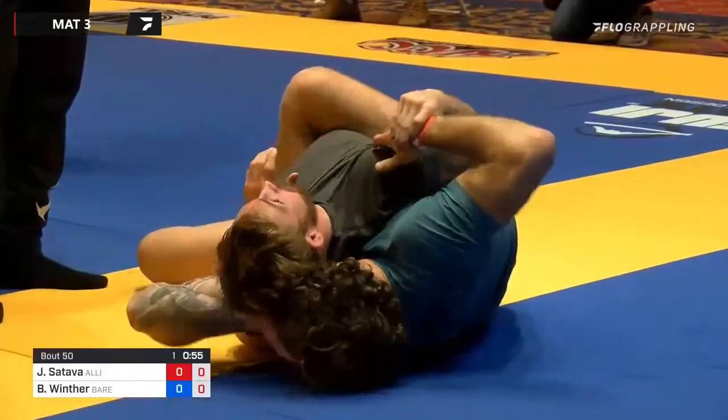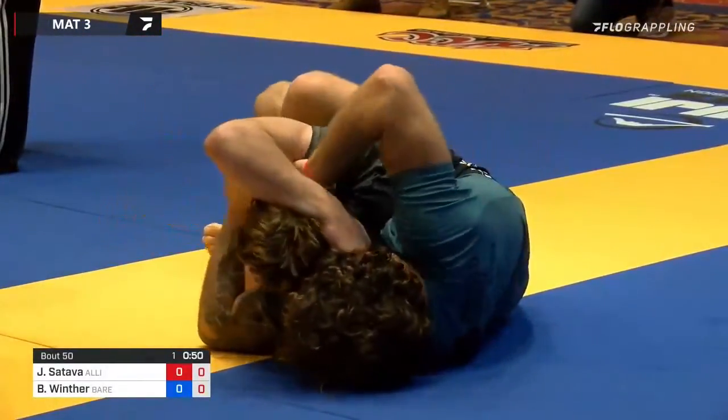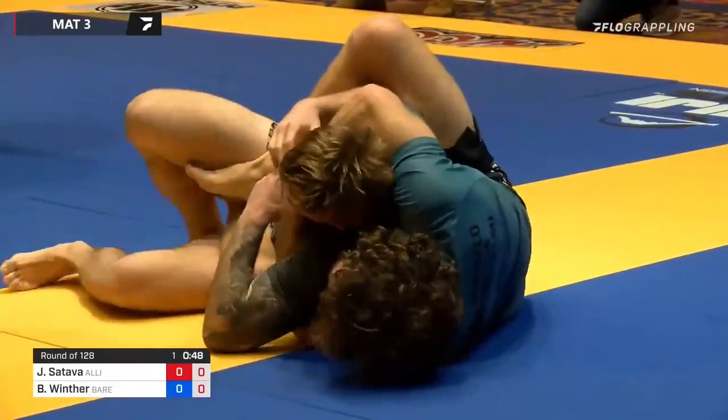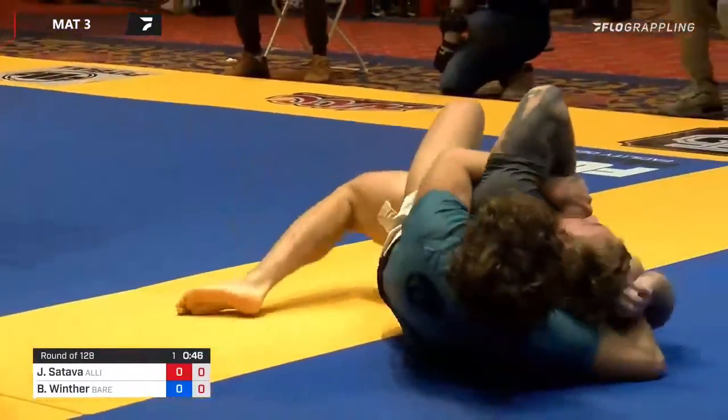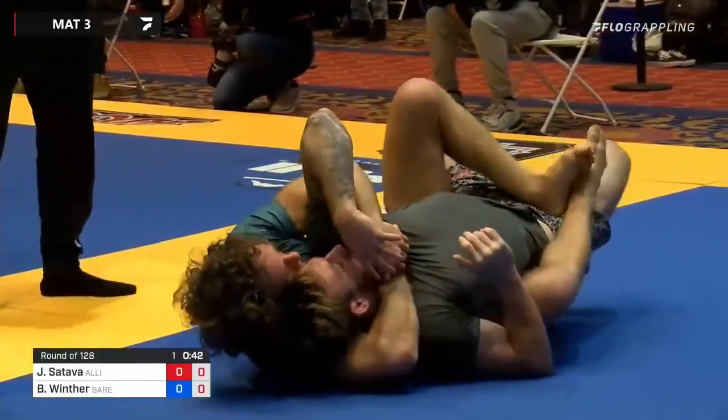Yeah, it's correct. And it's actually, as silly as that sounds, I don't see enough people that you would think taking advantage of this. Right. Still not seeing the points come on the board for those maneuvers, though, scored by Satava.